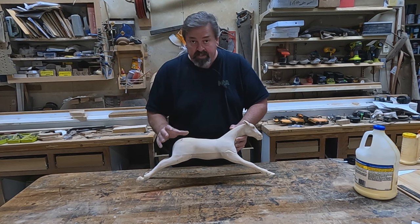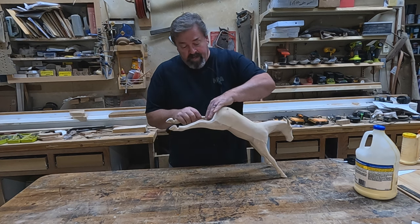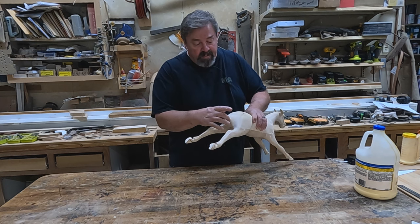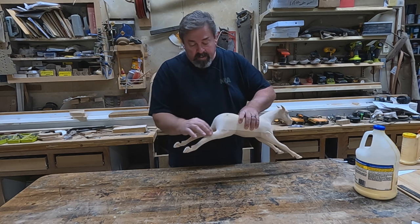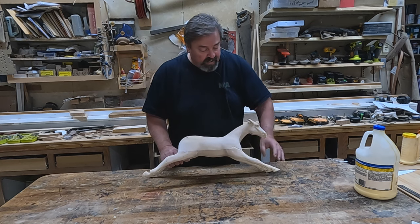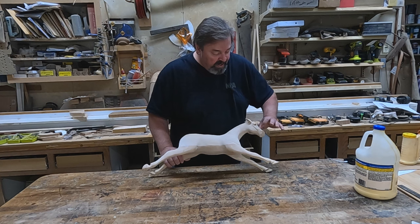There's not much to do. We've got to revisit back here in the rump. I want to add a little bit of a line here to divide the cheeks back here. We're going to add a little bit of detail on the rear and the front legs. I want to go back in and revisit and add a little bit of carving detail.